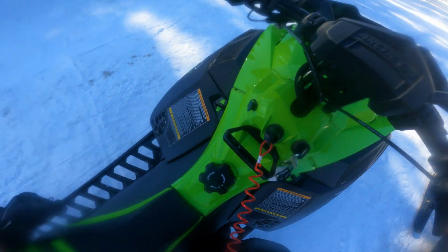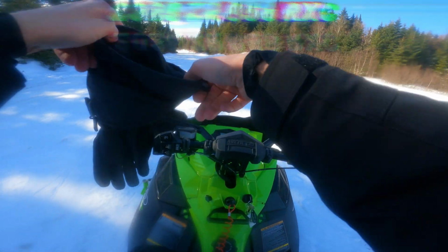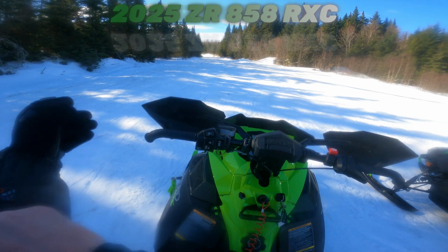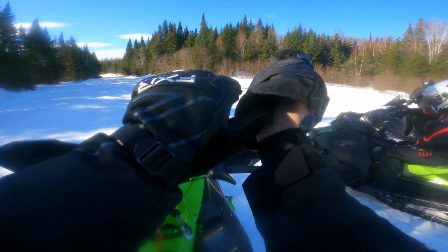Well, I wouldn't want to pull start. Couldn't do it from sitting position. I had to stand up. Still a big motor. This is the 858. All right, here we go.